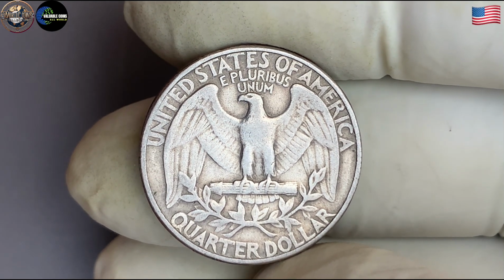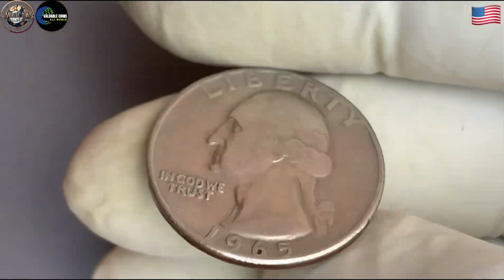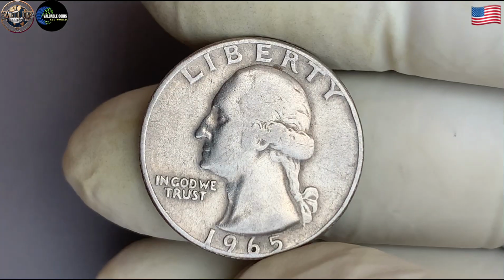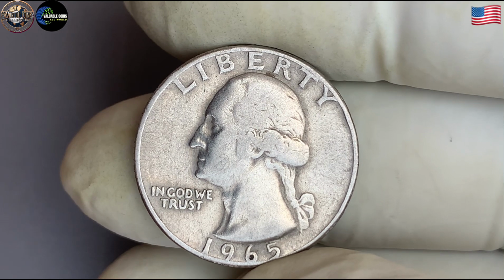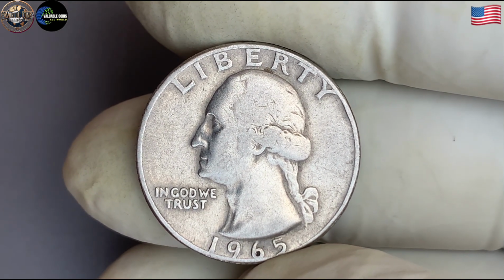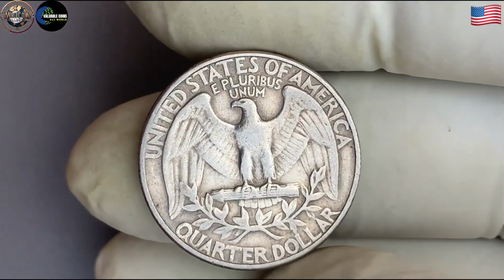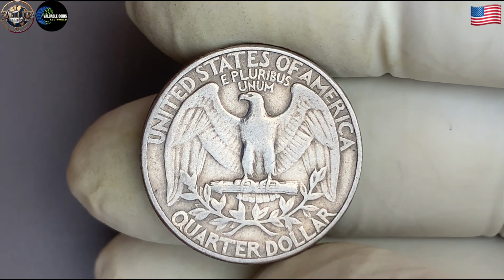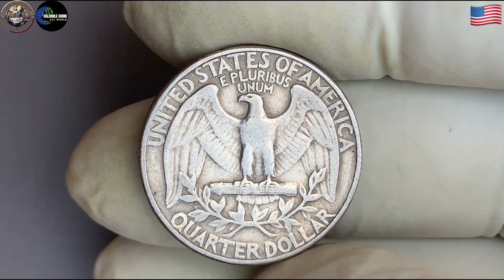As with any collectible, the condition of the coin is a huge factor in determining its value. A 1965 Washington quarter in pristine, uncirculated condition is far more valuable than one that has been heavily circulated. If you happen to find one of these rare, mint-condition 1965 quarters without a mint mark, you could be sitting on a small fortune. The quality of the coin, with sharp details and minimal wear, is what makes these rare quarters worth so much more than their face value.